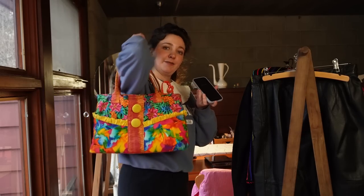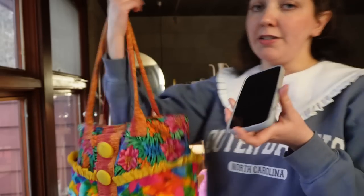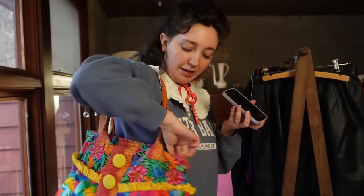Listen, I know this bag isn't for everyone, but it is for someone. Super cute, homemade, big old buttons, but it's also incredibly spacious. There's lots of big pockets on the inside. You could carry a laptop in here. Go on your next Hawaiian vacation, toting this bag. Bag boy? Am I okay?